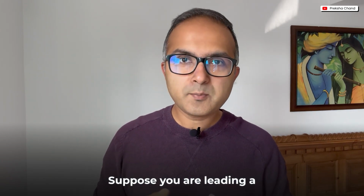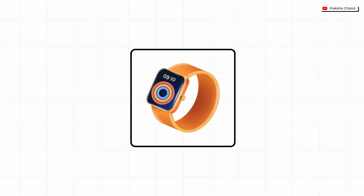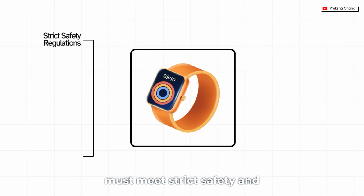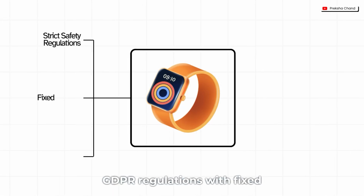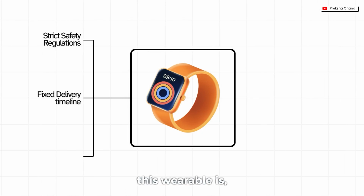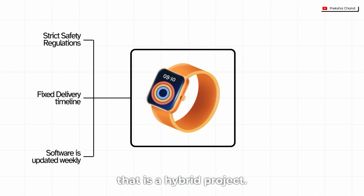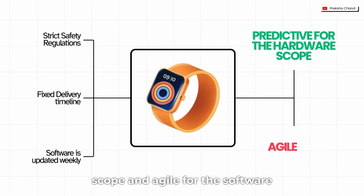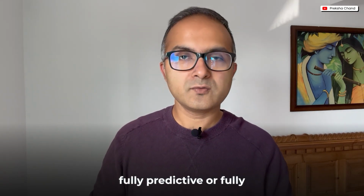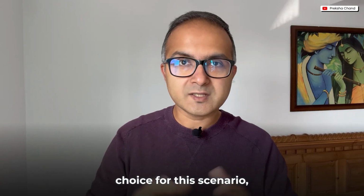So let's try to understand this with an example. Suppose you are leading a project to develop a health tracking wearable. Let's say the hardware of this wearable must meet strict safety and GDPR regulations with fixed delivery timelines, while the software part is updated weekly based on user feedback. Now that is a hybrid project, predictive for the hardware scope and agile for the software scope. So if you treat it as fully predictive or fully agile, you will obviously end up choosing the wrong answer choice for this scenario, okay?